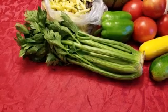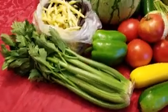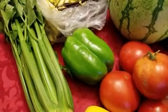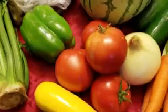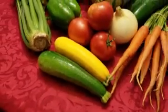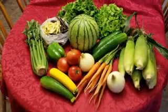It'll store 2-3 weeks easy in the fridge as long as it's in the crisper or in a bag. Our peppers are just starting to turn color, but we also have some really nice big green ones. Tomatoes are coming in well, and we have green and or yellow zucchini. So that's a wrap for the box this week.